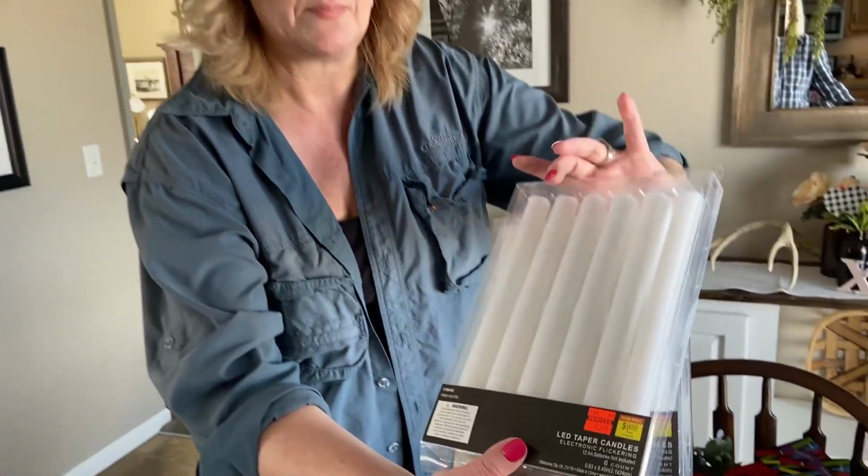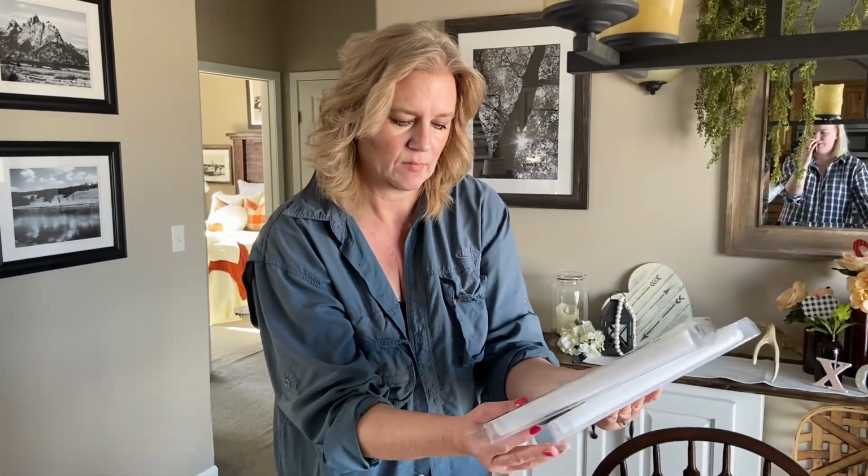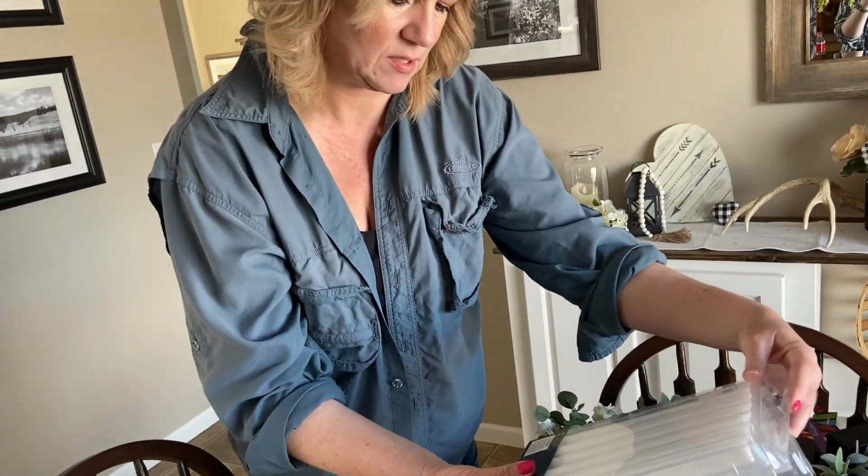These are LED taper candles. And she got a really good deal on those. So I got the two packs that they had because I will totally use those at my house. They were less than $1 a piece.